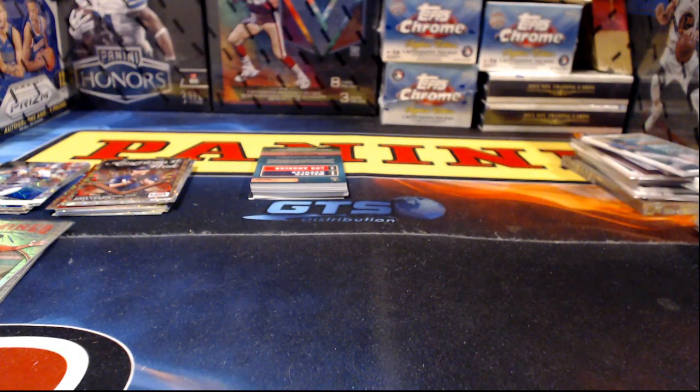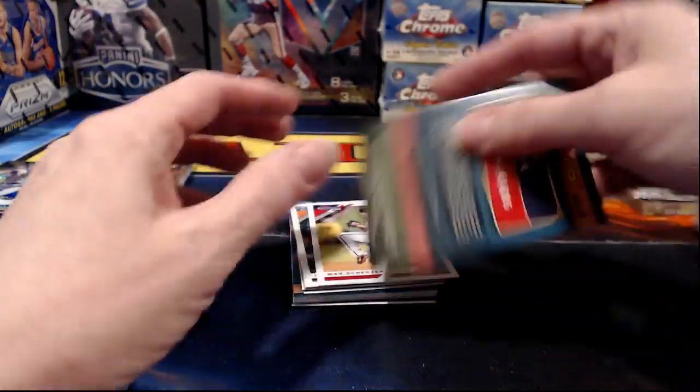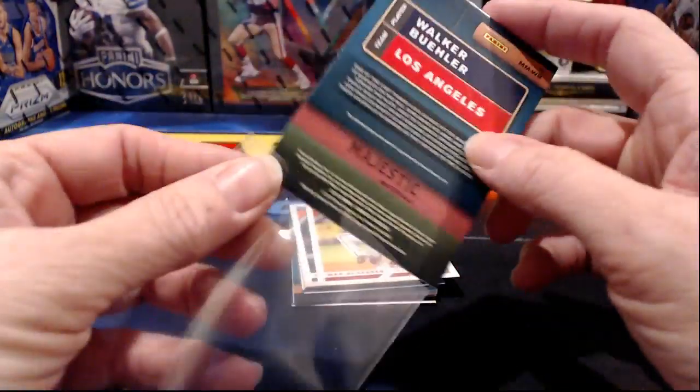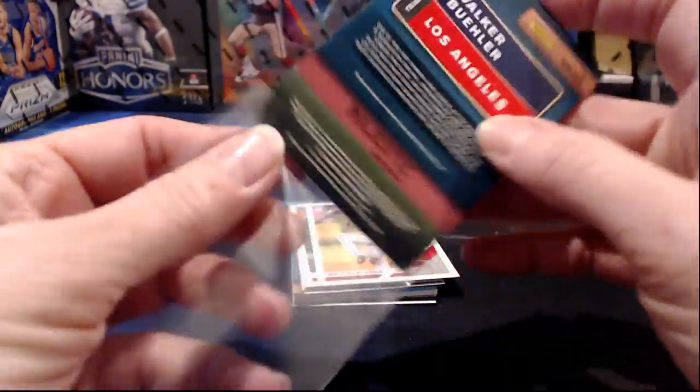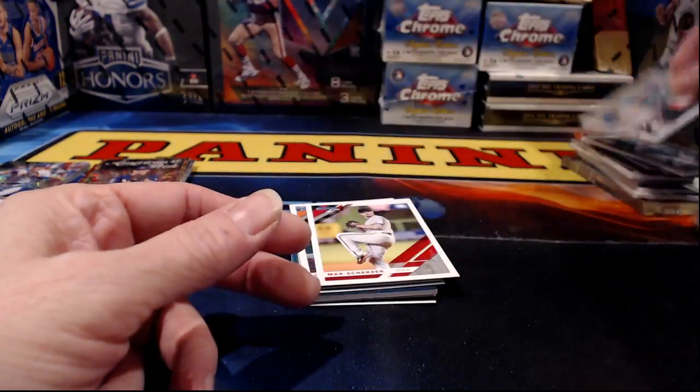And Corey's here. Hey, Corey. Did you ask if anything great hit tonight? I would say there was some good stuff out of Leaf Best of Basketball, but there's always some good stuff out of Leaf Best of Basketball. And we do have a nice little one-of-one Randy Johnson in here. But there's nothing that is like a $1 million card. There's Walker Buehler for the Dodgers with a relic.